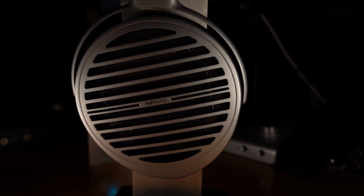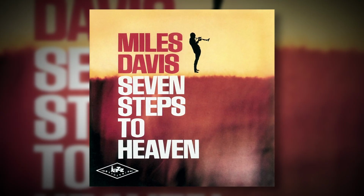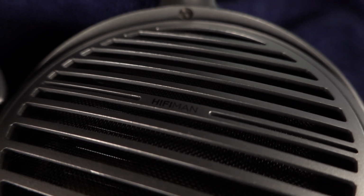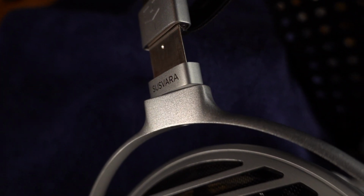All right, we got to do some Miles now. Now I got to do some Miles. Seven Steps to Heaven is the album, and Basin Street Blues. This is Miles, just cool jazz. It's pinpoint. It really is sort of that unification of what the Utopia does well and what the Abyss does well. That's what this really seems like to me. And is it better than either? I don't know. But we're going to do a shootout and figure that out down the road.